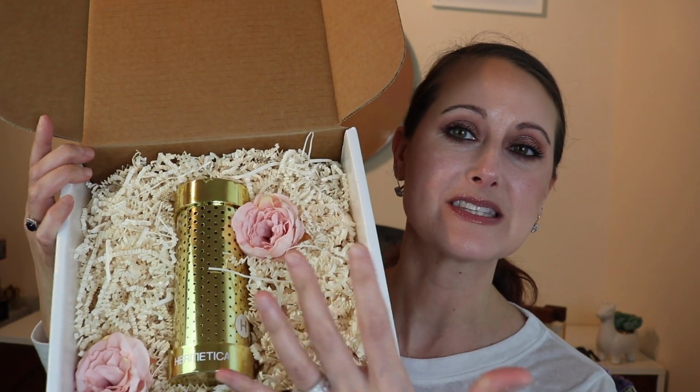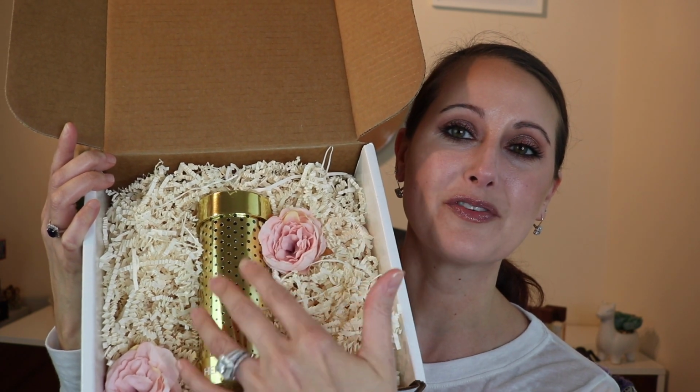So today we are going to be talking about the new Hermetica fragrance called Peony Pop. They did send this beautiful package over with the perfume and these beautiful peonies. Peonies are my most favorite flower in the entire world, so I was so excited to get this and try this. I love peony in fragrance. I just love it. And yeah, I have tested this. It's beautiful. Spoiler alert, it's gorgeous.